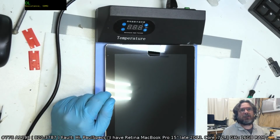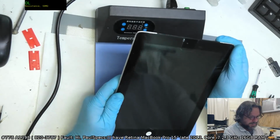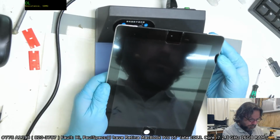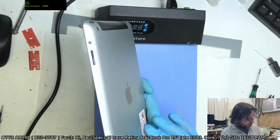Silicon seal, gaffer tape around the outside, yeah. That'll work. Silicon I'd be disinclined to use. Tape I would be more inclined to use. I mean, it works, so it's a good start.